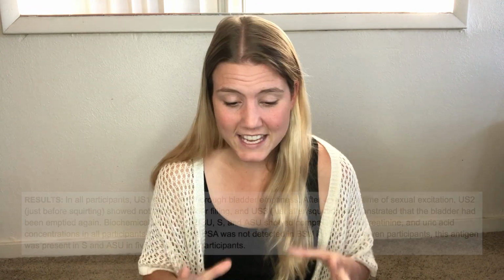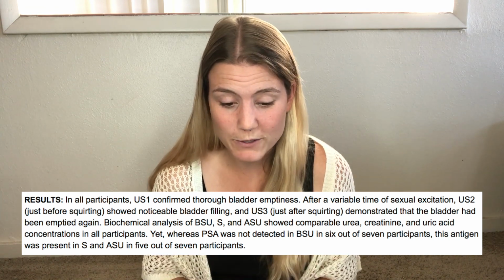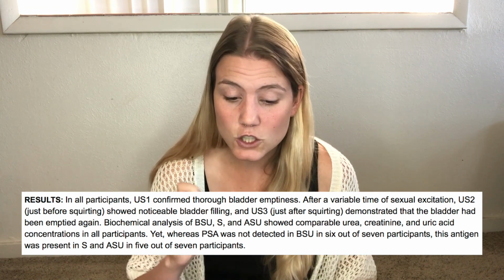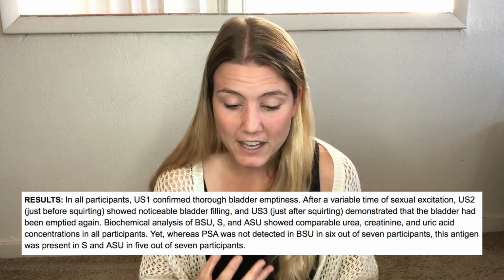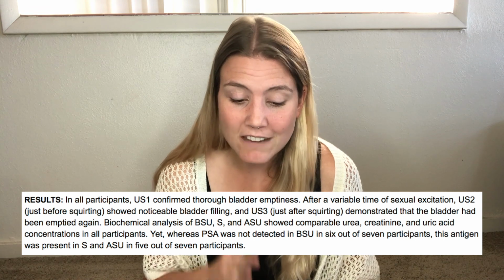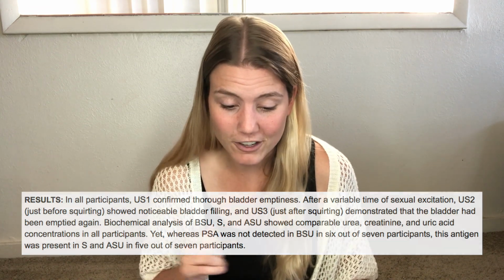Here's what they found. Even though all of the women had emptied their bladders before sexual arousal, the second ultrasound taken during sexual arousal before squirting showed that all of their bladders had refilled. The third and final ultrasound taken after squirting showed all empty bladders. This finding in and of itself is very compelling evidence to support that this fluid likely originates in the bladder, which means that it's likely expelled through the urethra.